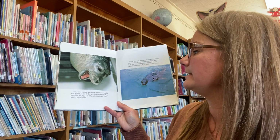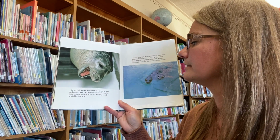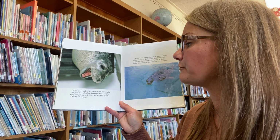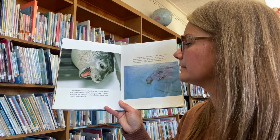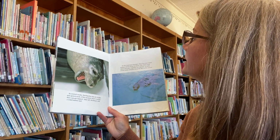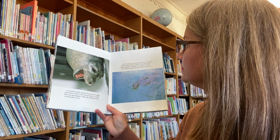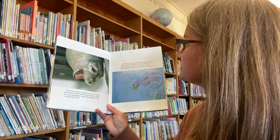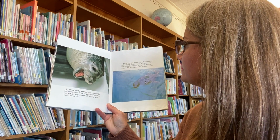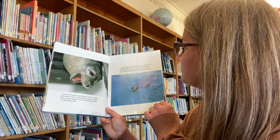In several weeks, Sterling has put on weight and grown teeth. If the keepers aren't careful, they can get nipped. After all, Sterling is a wild harbor seal. As the pups get stronger, they become more independent of the keepers. The little seals sleep and play together as a group. A daily swim helps prepare them for life in the ocean.